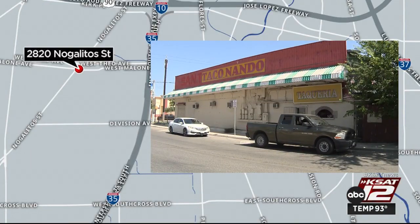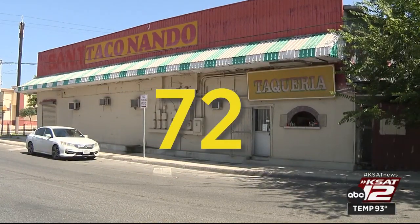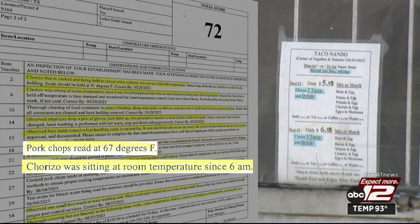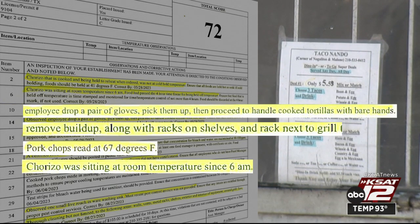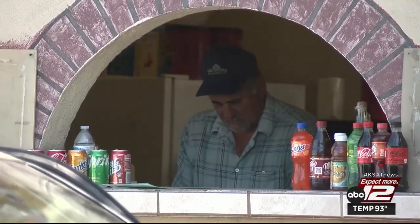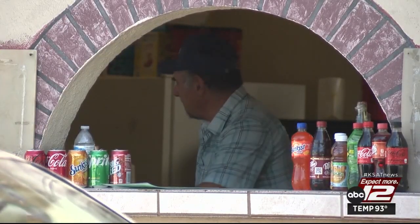Taco Nando, located in the 2800 block of Nogalitos, got a 72 on their May inspection. The business was cited for leaving chorizo sitting at room temperature for too long. Pork chops were stored in a cooler that was too warm. Food containers, racks, and shelves all needed to be thoroughly cleaned to remove grease buildup. A worker dropped gloves, picked them up, then handled cooked tortillas with bare hands. There was a small roach in a sink, and several areas needed to be cleaned. A re-inspection was ordered. This week, the owner said he's made the corrections.